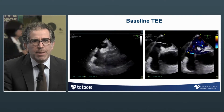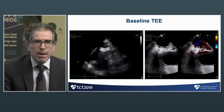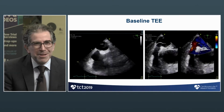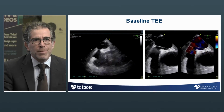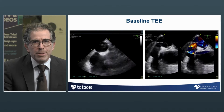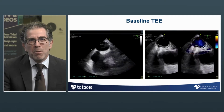So you see, this is the baseline transesophageal echo. On all of our younger patients with stroke, we get a TEE just to make sure that there's no funny business going on in terms of cardioembolic sources. And here is this patient's PFO. On the left, you see a long axis view of the interatrial septum, and on the right, you see the short axis of the interatrial septum with color. So I'm going to throw this to the crowd, so to speak. Ignacio, what are your first thoughts about this?